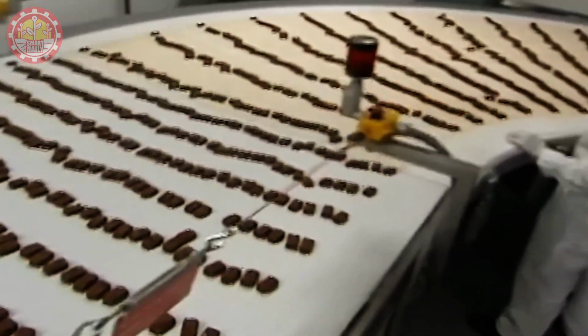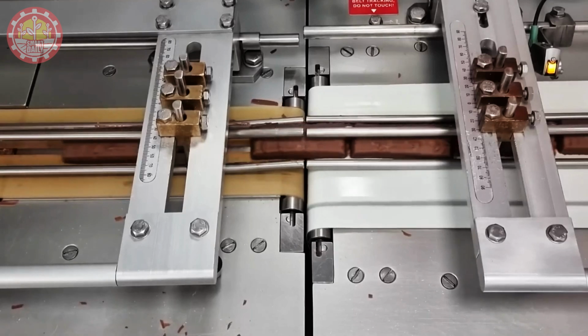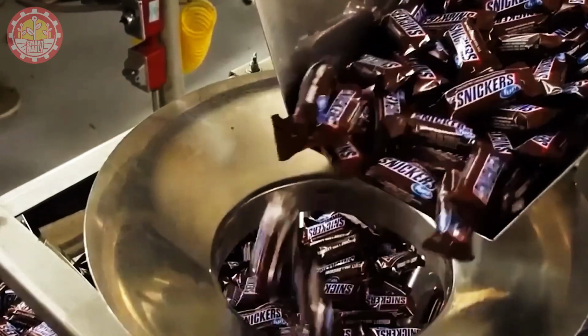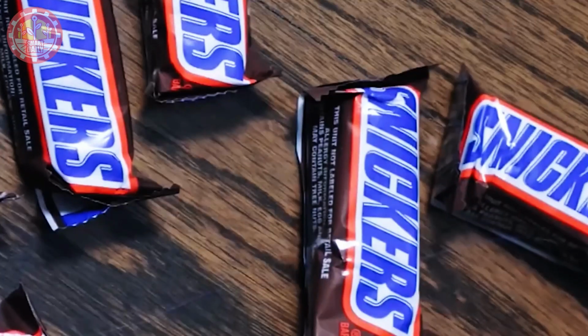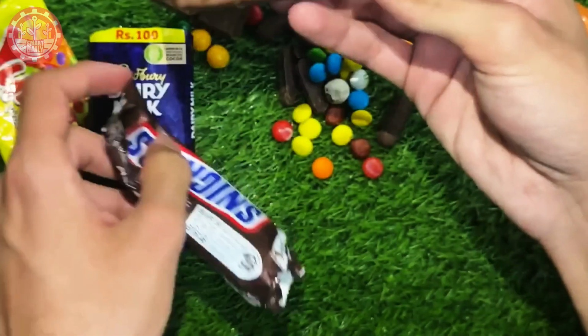Now the Snickers bars get ready to roll out to the world. They slide into a wrapping machine that wraps each one in that shiny Snickers wrapper. It's super fast, like 1,000 bars a minute, faster than you could count. The machine uses heat to seal the edges tight, so they stay fresh and yummy for you, no matter how long they sit on the shelf.